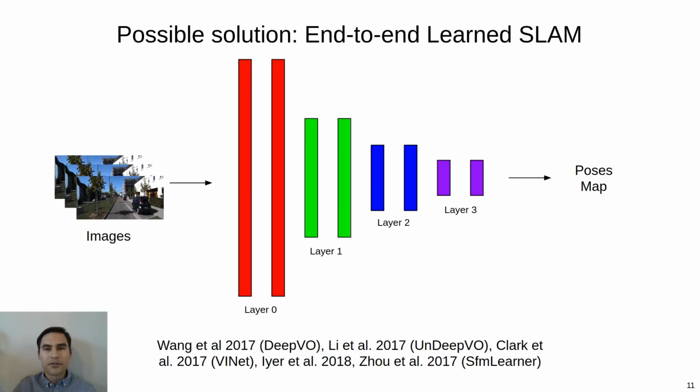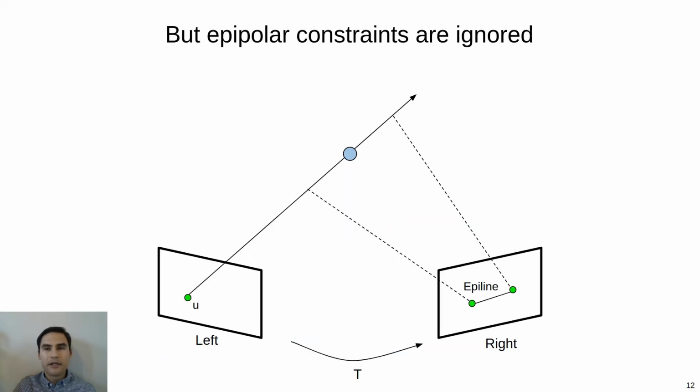Another possible solution is to train a neural network end-to-end to regress the pose of the camera from assembled images. This method has seen a surge of interest in recent years, given the rapid adoption of deep learning to various computer vision tasks. However, by training a network end-to-end, many of the observable constraints in the monocular SLAM problem, such as those generated by the epipolar geometry, are ignored.